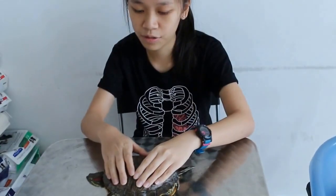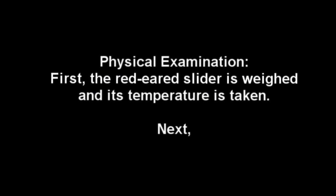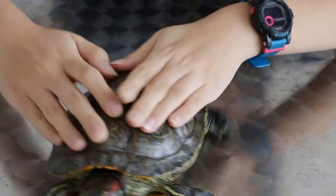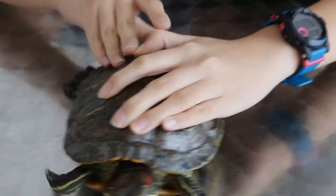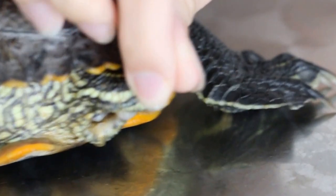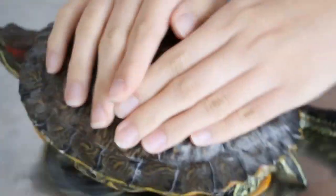We will first conduct a physical examination. We will look from the front to the back for any external injuries. Looking at the back, if you look at the cloaca, the cloaca opening is loose instead of being closed as it should be. Let me see. Yeah, it's loose. Yeah, correct. The opening is loose. Okay, the vent. Then what next are you going to do?